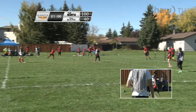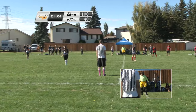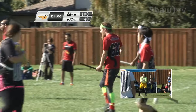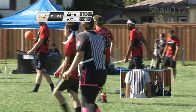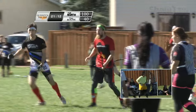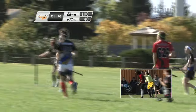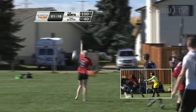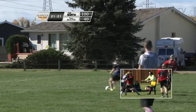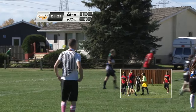Keep the ball! Keep her out! Once again, Southern Alberta keeping that fairly tight formation as they cross the field. Pass it across. Recovery there by Northern Alberta.